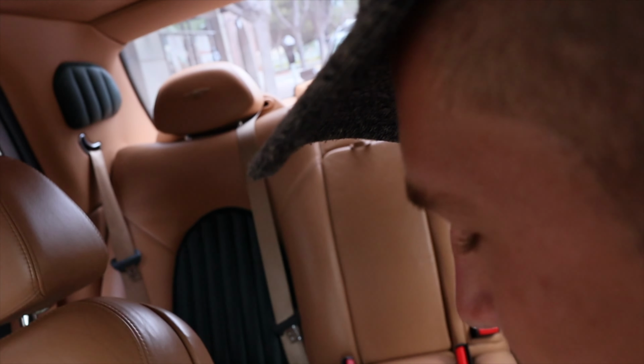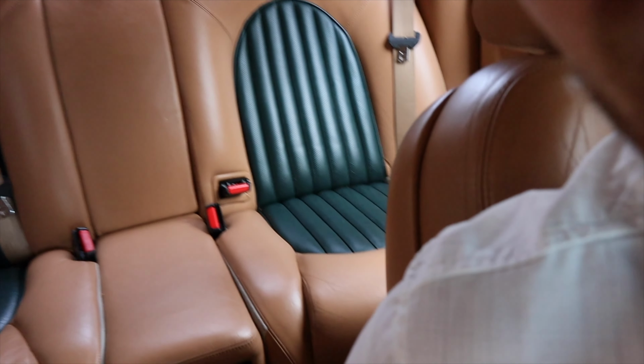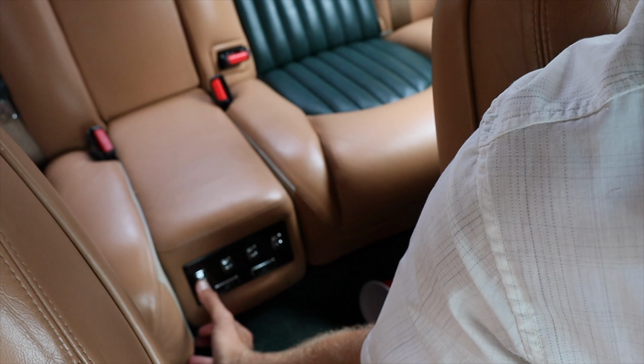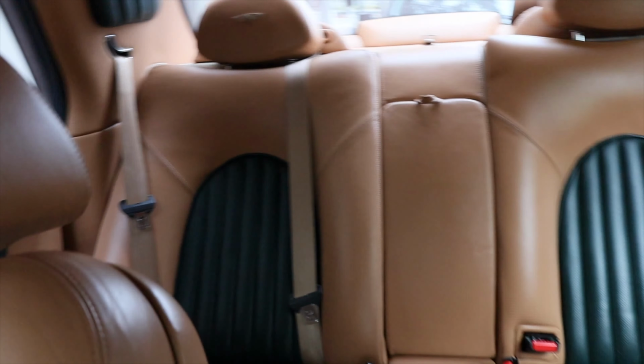Or you're in the back seat and you're driving for someone, you actually have these switches right here. See these switches right here? You can actually flip it and it moves the whole seat and reclines the whole back seat, which is very unique. Except for like on a really nice Mercedes, you don't see that very often at all.